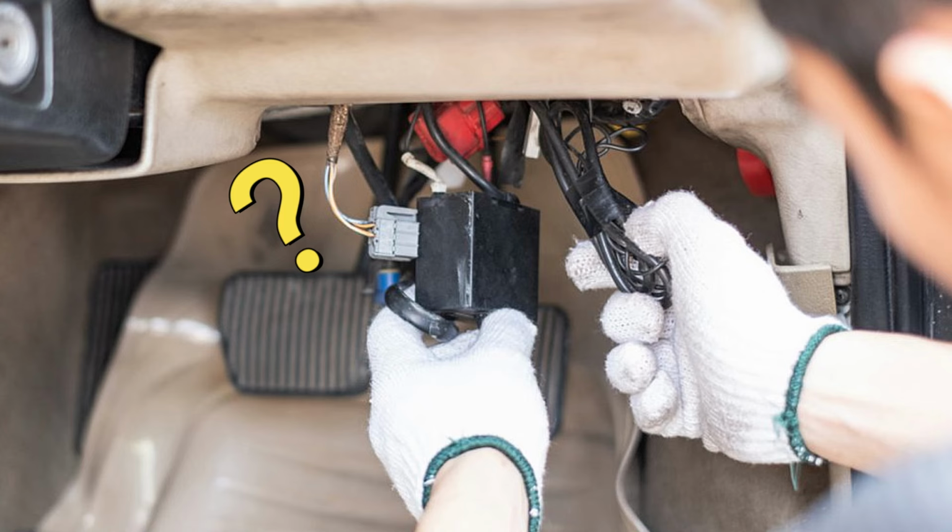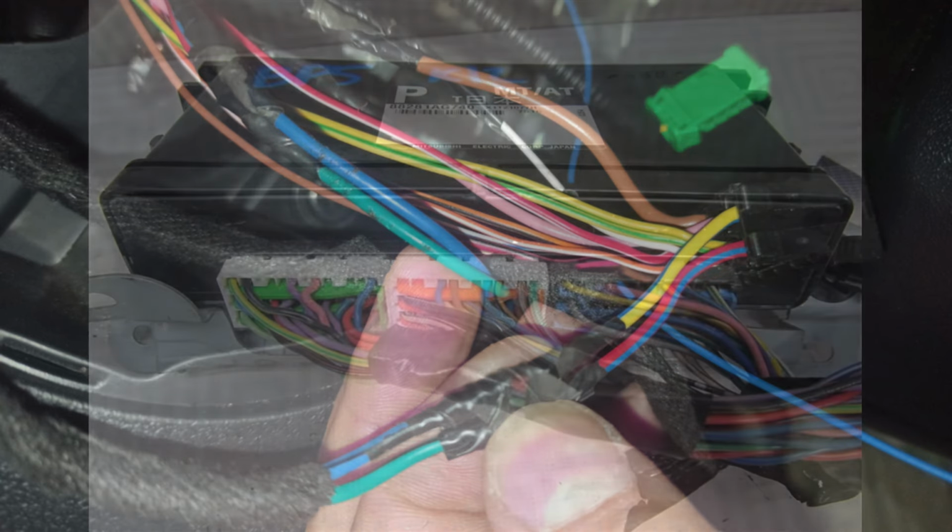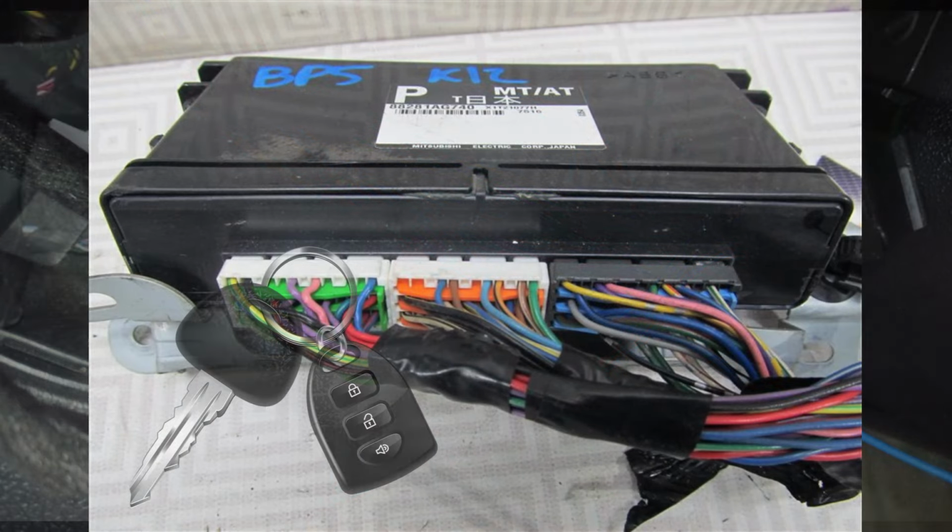Next, I recommend checking the alarm if you have it on your car. Perhaps the reason is the alarm. It is also possible that we will have to replace the immobilizer unit itself or reprogram the key.